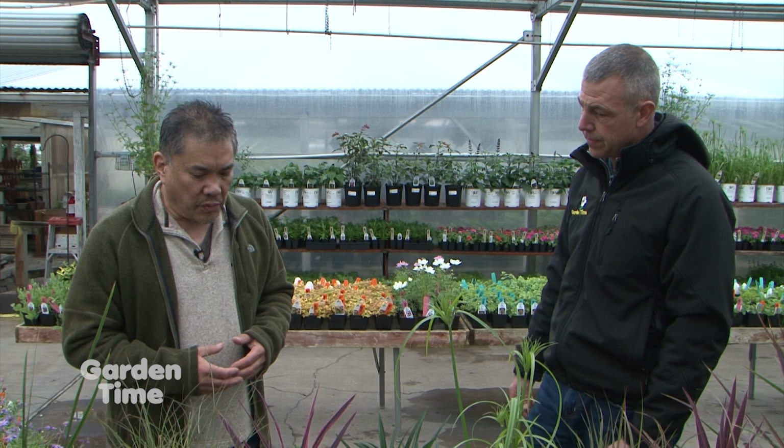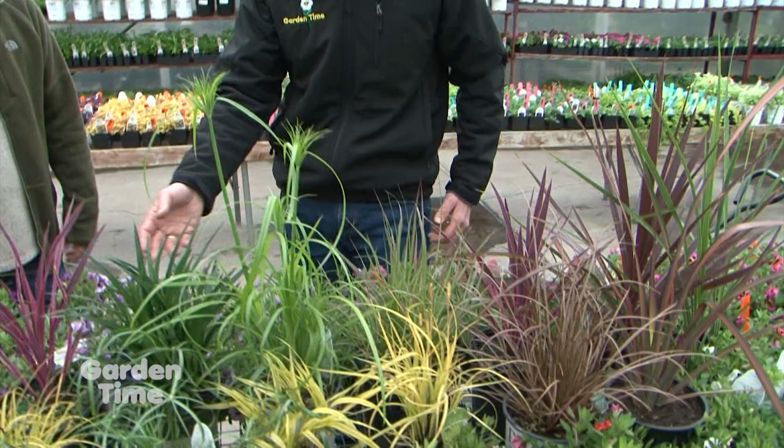But what better way, especially in summertime? To me, it just has that kind of a cooling effect. Really nice. And when you're doing containers, it really does make a focal point. It does. Starting around here, you have this cordyline. It's just this electric color.